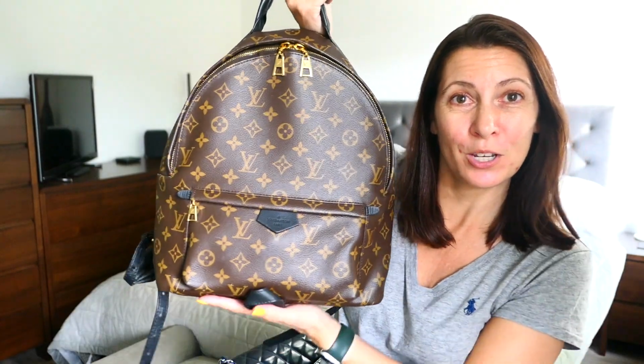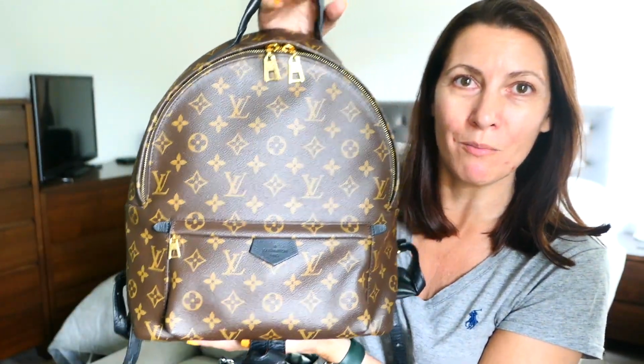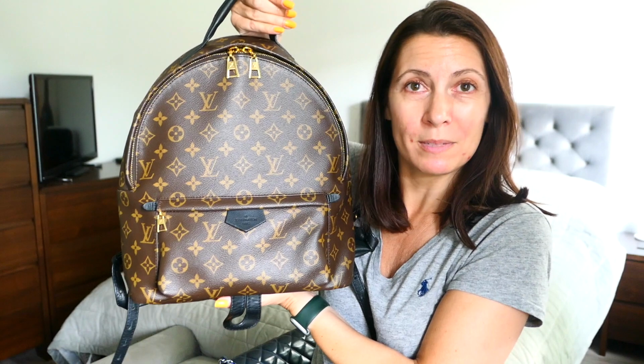But what I've done is I've got a work trip planned, which is only a couple of days. It'll do 2 nights, 3 sort of days, but that's what I've got planned. And I'm basically taking a work handbag, so I need to be officey for this trip. So I'm taking a work handbag and an overnight bag. So this is the Palm Springs MM by Louis Vuitton, in case you couldn't guess by the subtle monogram. And yeah, that's all I'm taking.